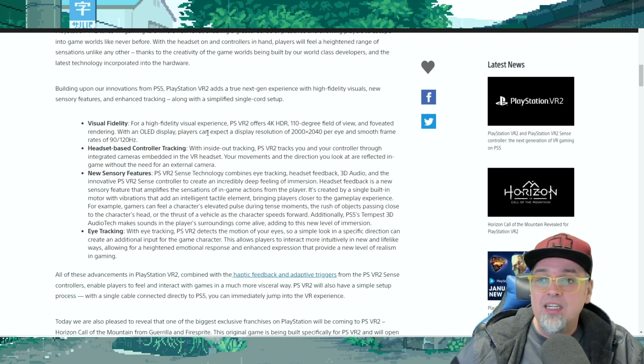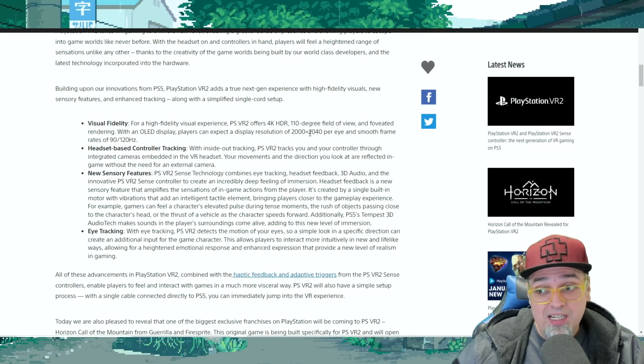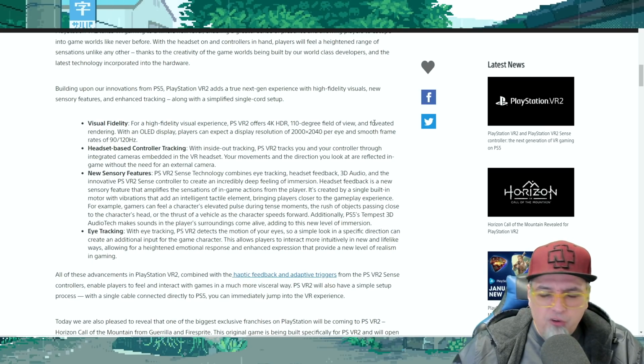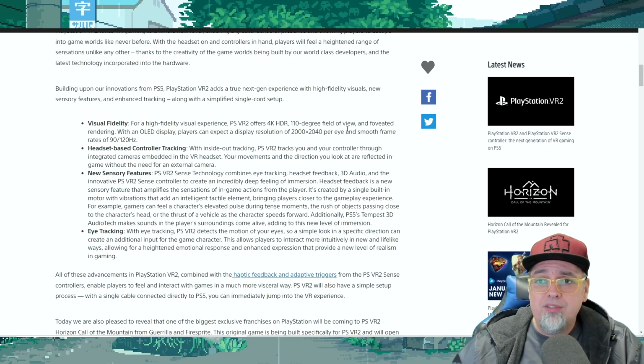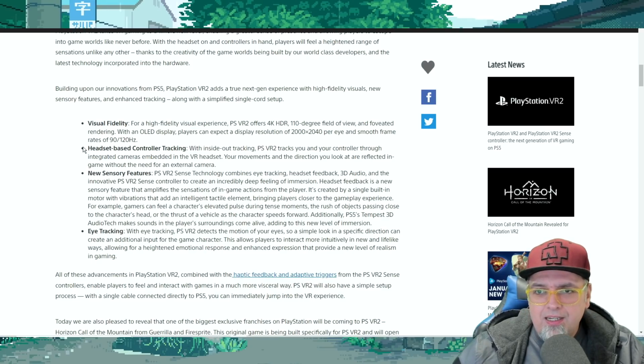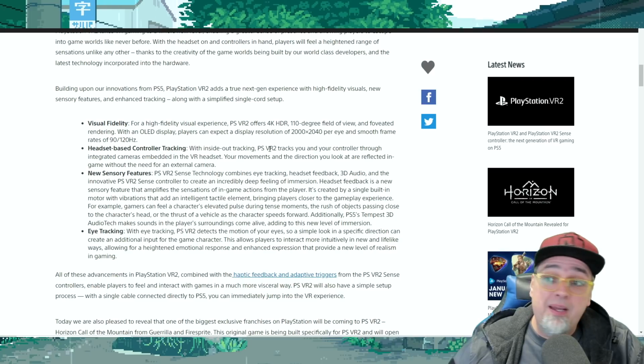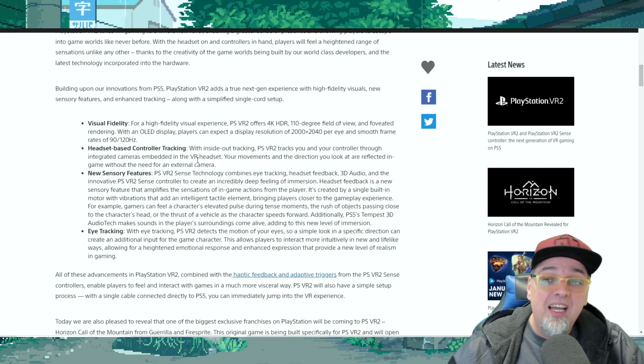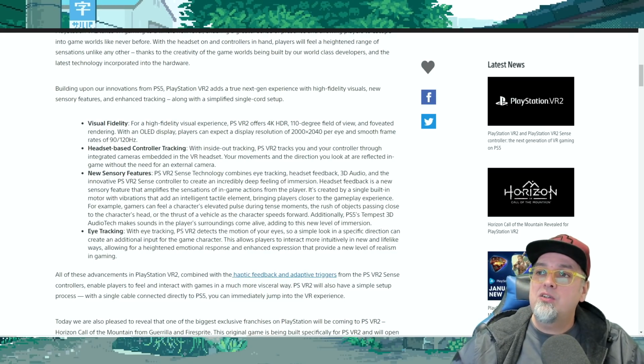Visual fidelity. PSVR2 offers 4K HDR, 110 degree field of view, and foveated rendering. Foveated, I'm probably saying that incorrectly. But foveated rendering with an OLED display. You can expect a display resolution of 2000 by 2040 per eye and smooth frame rates of 90 and 120 hertz.